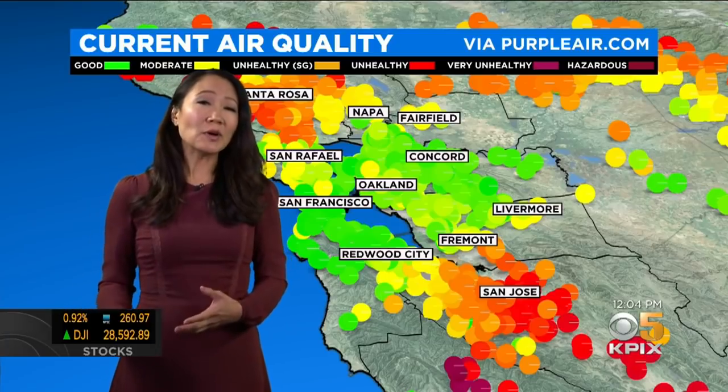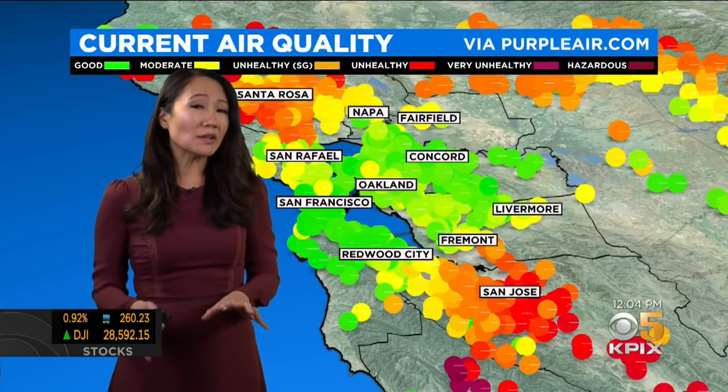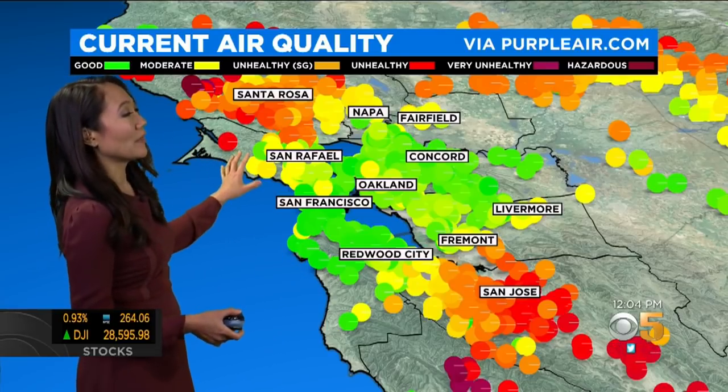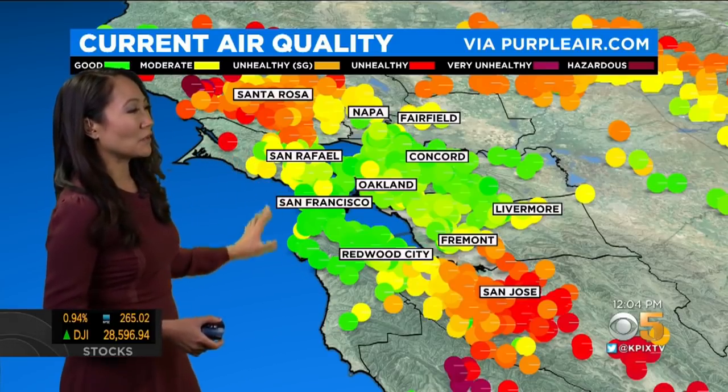Well, back at home, we are looking at better air quality for many of us, especially right around the bay, but still unhealthy air with that smoke for portions of the North Bay as well as for the South Bay. We'll talk more about this coming up in just a few minutes.